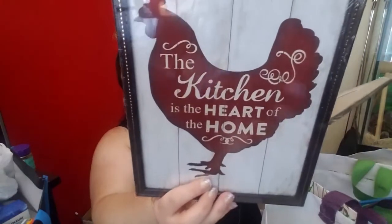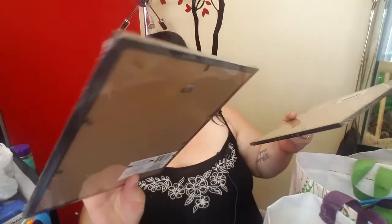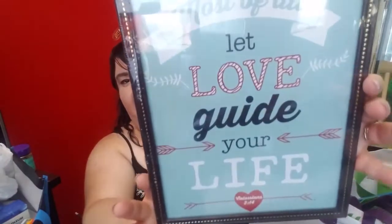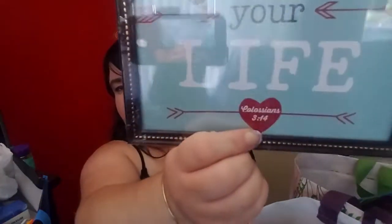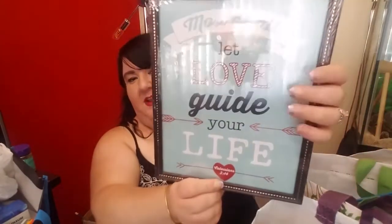This one I've seen other people haul before, and it's just the really farmhouse looking rooster, the chicken. The kitchen is the heart of the home. Yes, it is. And this one here, I love, love, love this. It says, most of all, let love guide your life. And it is from a scripture verse, Colossians. And I love finding really pretty stuff that is scriptural.